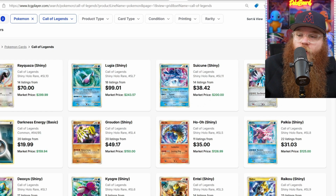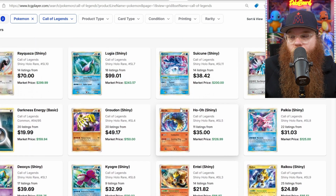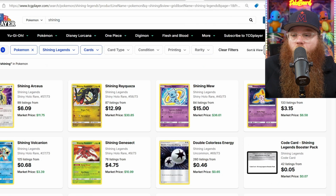And then we could also do the Call of Legends shinies, another little small subset with a handful of shinies. Awesome cards. They look super, super nice in person. Otherwise, if you want to go a little bit newer, you got the Shining cards from Shining Legends. Again, a very, very nice little small subset. There's like 2 or 3 promos that go with it. And these actually say Shining cards, like the old Neo cards.